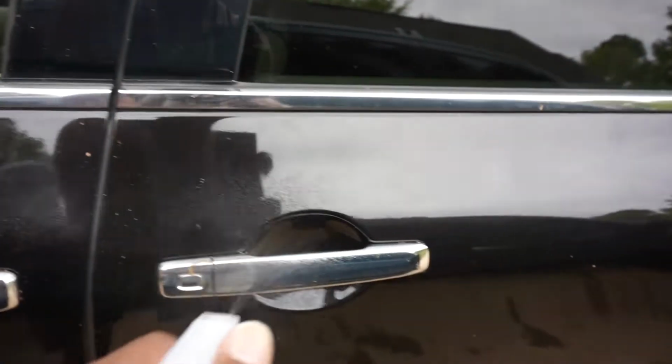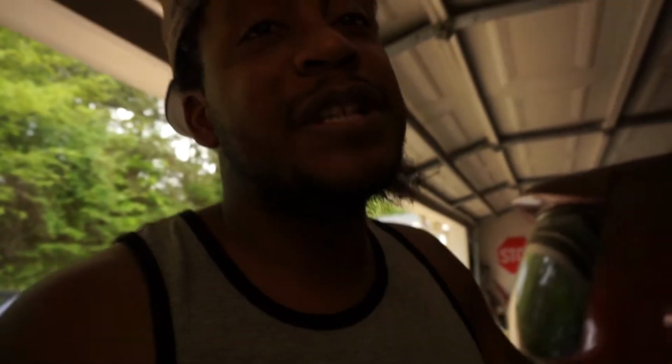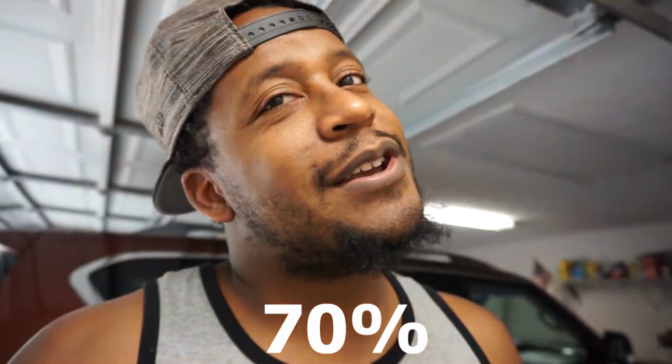Also, what you can do with this spray out here, wipe it down, and that's all you have to do, guys. It's that simple. Like I said again, all you have to do is use 71% alcohol and above, and you're good.